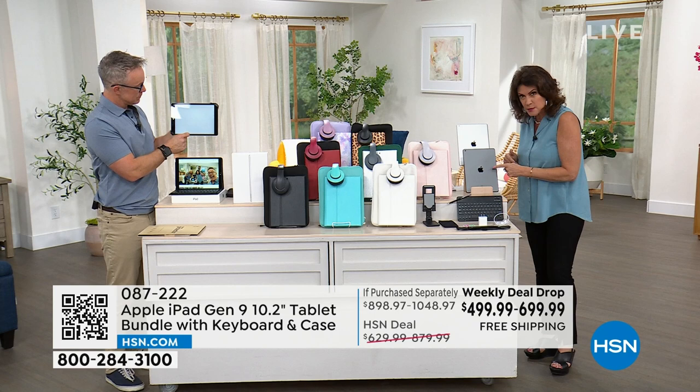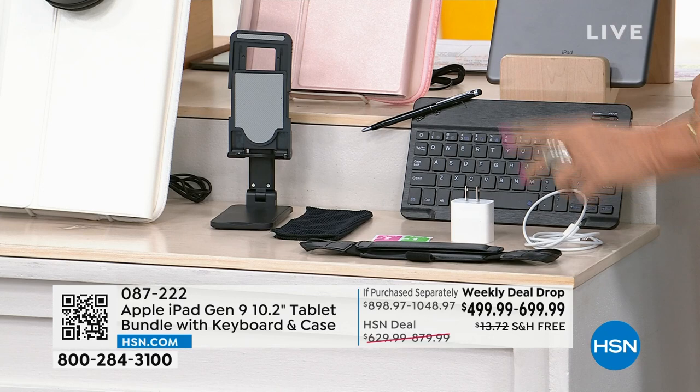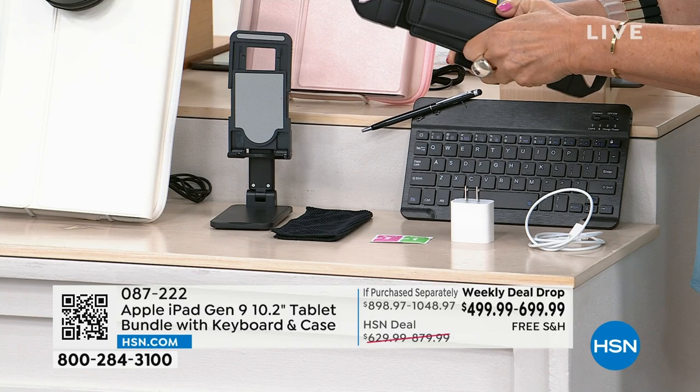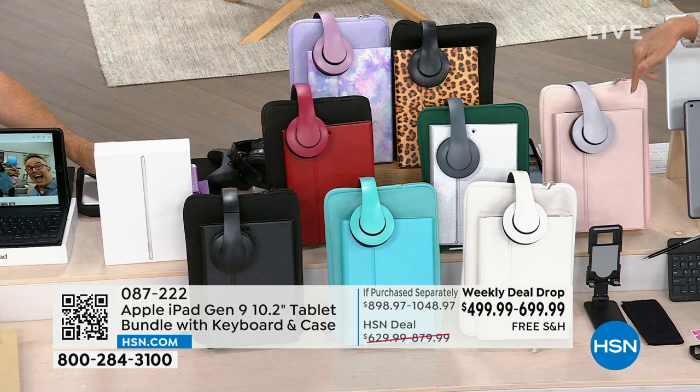And then we're including everything and then some. You're getting a keyboard, you're getting the stylus. I love that the brick is included because most make you buy it now. Your charging cable. This is going to be another way to hold it. So Bill's going to show you how that works. You're also getting another different stand as well as your cleaning cloth, over the ear headphones, a neoprene carrying case along with your hard case.